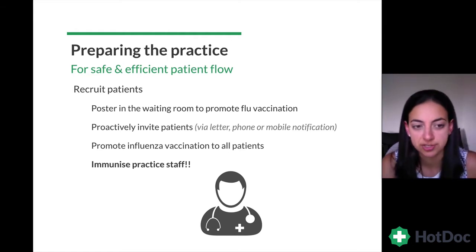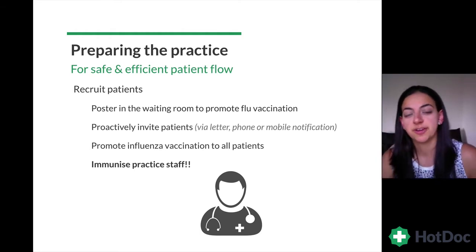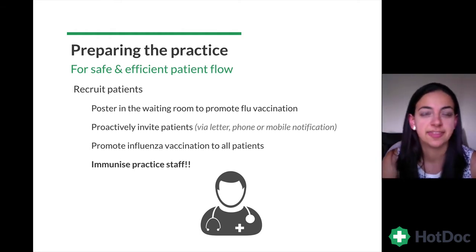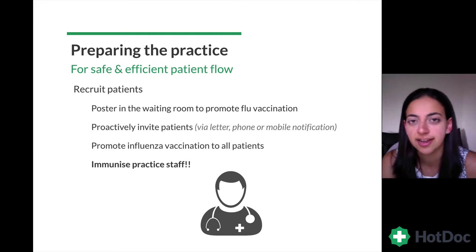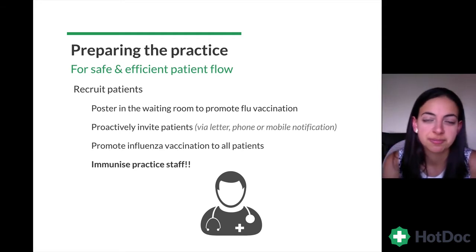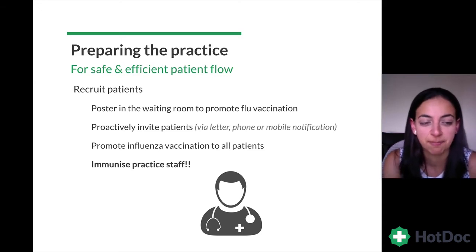How do we recruit patients? Now, in terms of how do we recruit patients, some patients will recruit themselves. They'll be quite up to date. They'll know as soon as March, even sometimes February comes around, that, oh, is the flu vaccine in? Is the flu shot in? Can I come in for my flu shot? So sometimes that can work quite well, especially if we do it on a regular basis. The patients know to come by themselves.